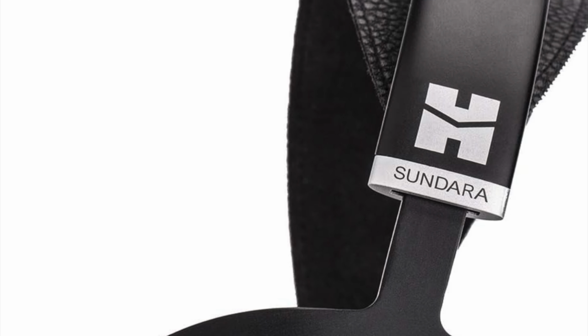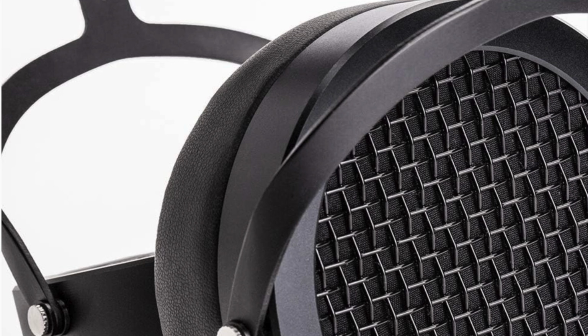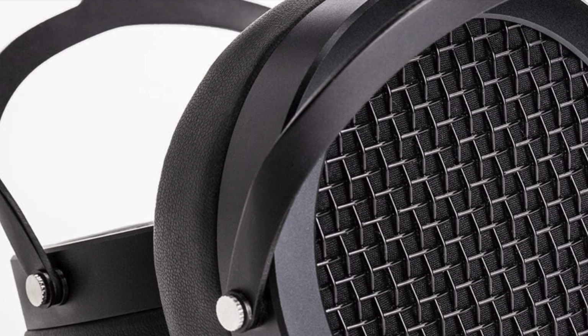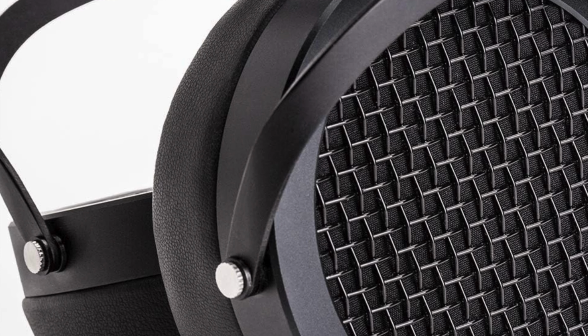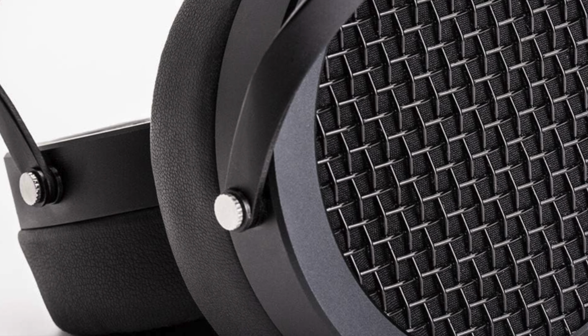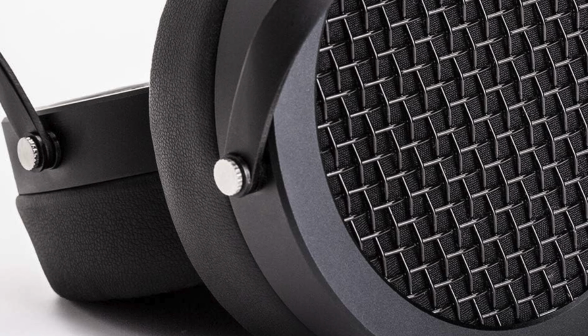These things are bloody lovely. Key features: planar magnetic drivers. Instead of vibrating a little circle like your average headphones, these vibrate the whole damn diaphragm. It's like comparing a kazoo to an orchestra. You feel the stereo image like you're at a gig in space.